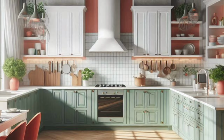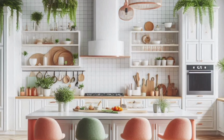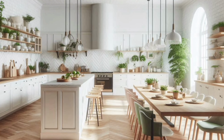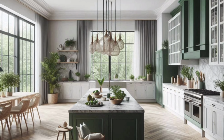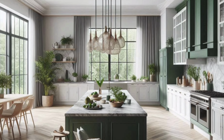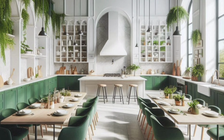Lighting can completely change the vibe of your kitchen. You want to layer your lighting to create a space that's both functional and inviting. Start with ambient lighting. Think overhead lights or chandeliers for general illumination. Then add task lighting under cabinets or over the island to light up your workspaces.